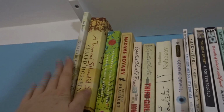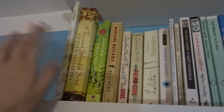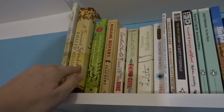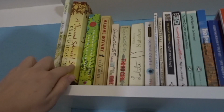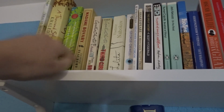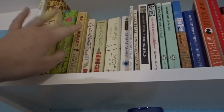So I start off with two books by Khaled Hosseini. One is A Thousand Splendid Suns and the other one is Sea Prayer, a little letter he wrote with illustrations. Very beautiful. A Thousand Splendid Suns is one of my favorite books. I got it at a secondhand store. One Hundred Years of Solitude. Very confusing but interesting. Madame Bovary, this one's in English. The original one is in French obviously, but yeah, I read that a while ago.